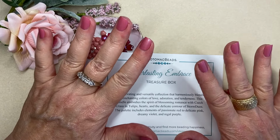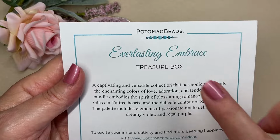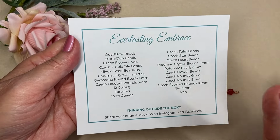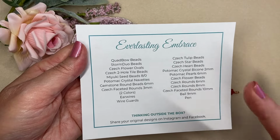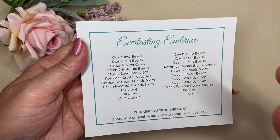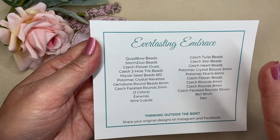And let's see, I am on, I think, my fourth project from the Potomac Beads treasure box for the month of February. It was called Everlasting Embrace, and here's a little list of some of the things that were inside. And honestly, I love their box every month. It is fabulous. The quality is amazing. The crystals, the glass Potomac pearls, the check glass beads, the findings. They have a new line called Athena Cast, which I'm going to be using in today's project, a couple of pieces from it.